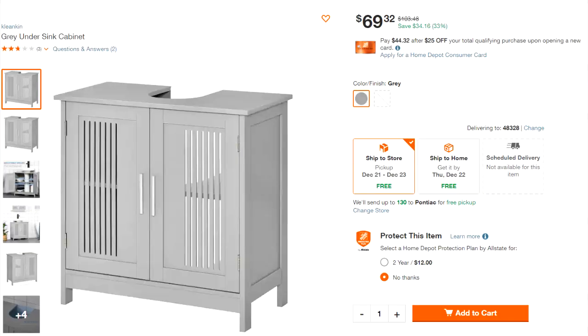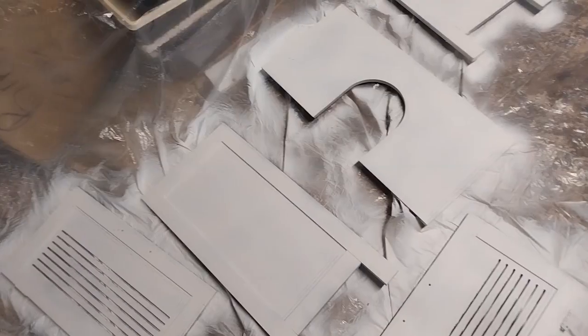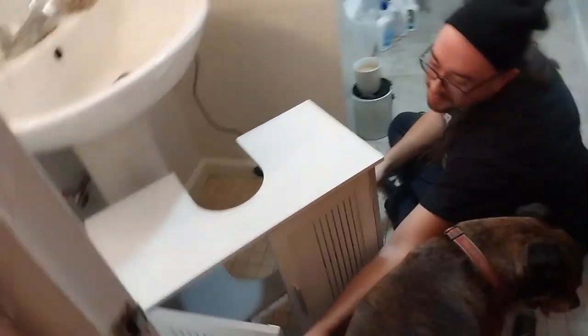Then I put in this cabinet. I didn't like the gray color. It was more expensive for the white, so I just gave it a coat of the KILZ spray paint and then painted white over it afterwards. It did take a little while to dry, but I'm glad I did. I didn't want that dark gray in there with the color scheme that I was going for.